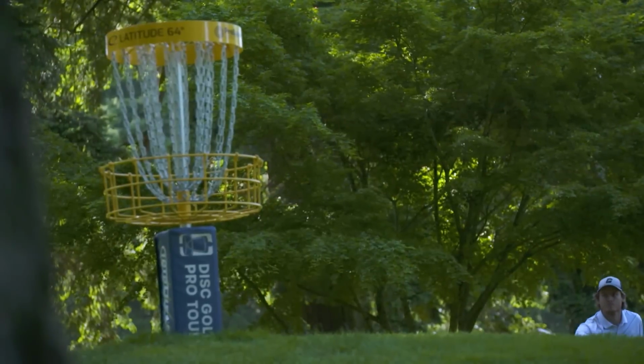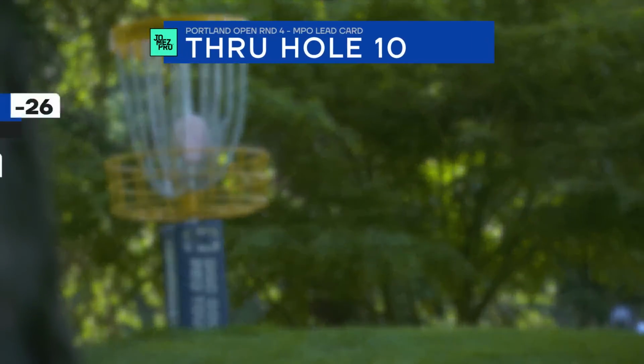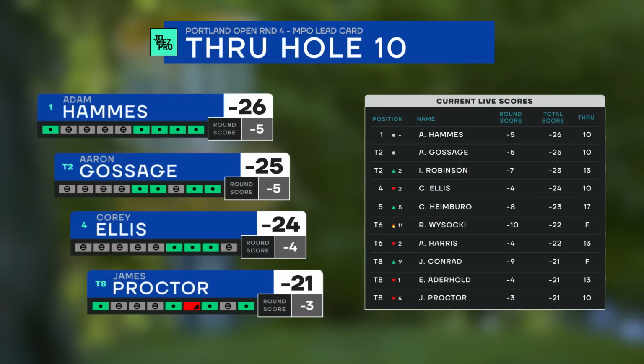Nice birdies for everyone. Unfortunately, Corey unable to connect on his birdie, but the other guys playing that hole exactly how they drew it up. Adam Hammes back up on top by 1 stroke.